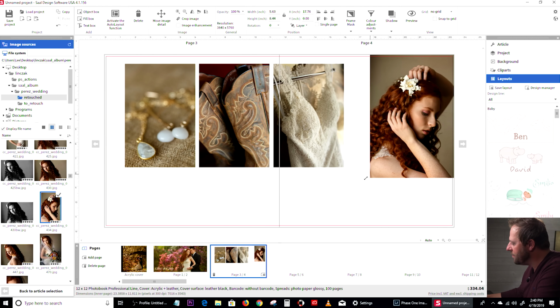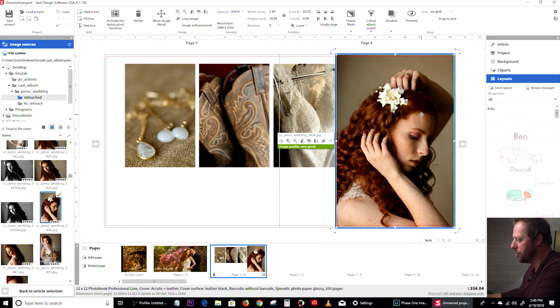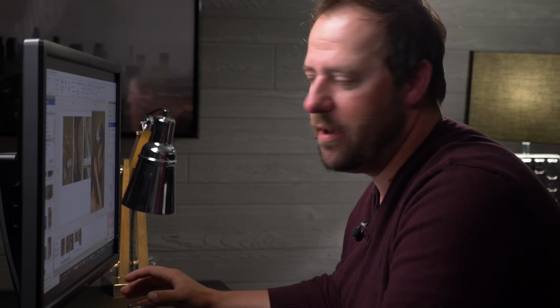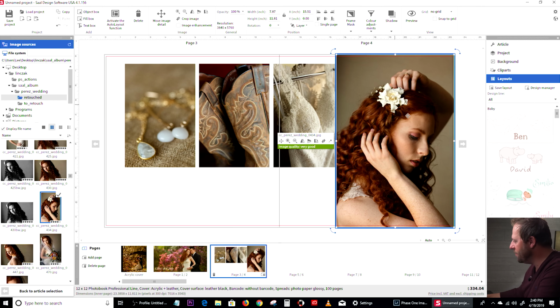Generally, I like to put my feature images on the right-hand side of a spread. If you think of how we read a book, we read from top left to bottom right. We tend to linger on the right-hand side. So I don't do it all the time, but if I want emphasis on an image, the right side is usually where I go. So I'm thinking that's going to be really nice on this side, full bleed on the right-hand side, and these are going to be inset.